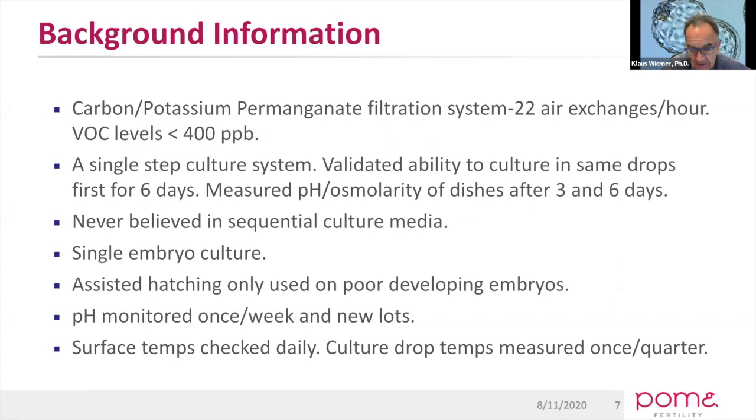I want to mention that we use carbon, potassium permanganate, air filtration. We change these filters out on a regular basis. We have about 22 air exchanges an hour, and when we test for VOCs in our lab, we routinely come in under 400 parts per billion. We use a single step culture system that was validated.